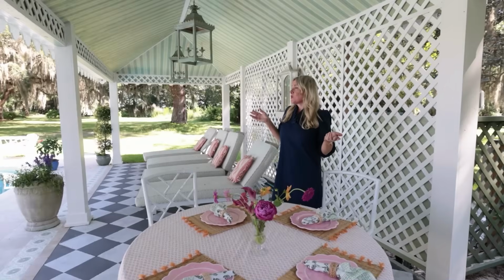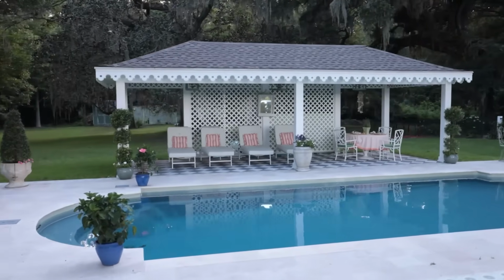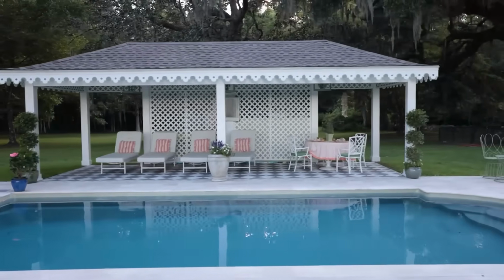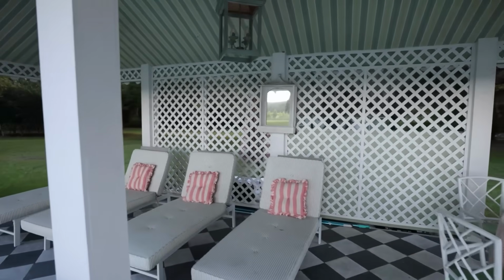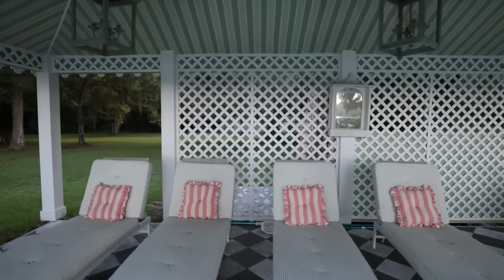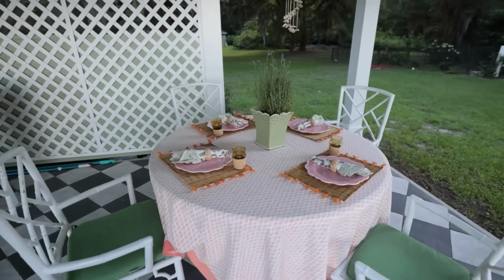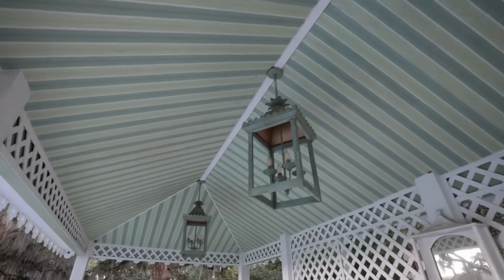We created this little pool cabana. This is probably my favorite part of the whole house because in South Carolina it rains a lot. Our last pool, we always had soggy wet furniture and it drove me crazy. So we have a nice covering for our furniture, so it's always ready if you want to come out and chill by the pool, have a little lunch. When we designed it, we definitely wanted stripes. My daughter hand painted all of those. We added our little trims.